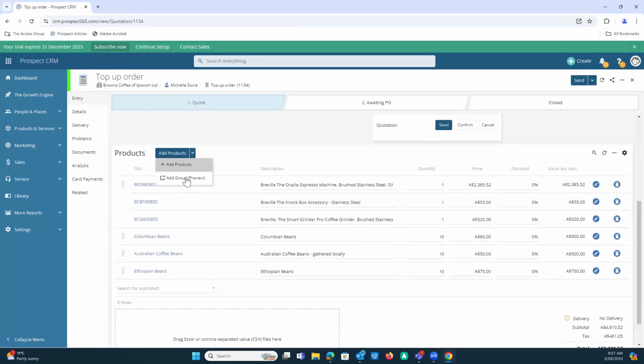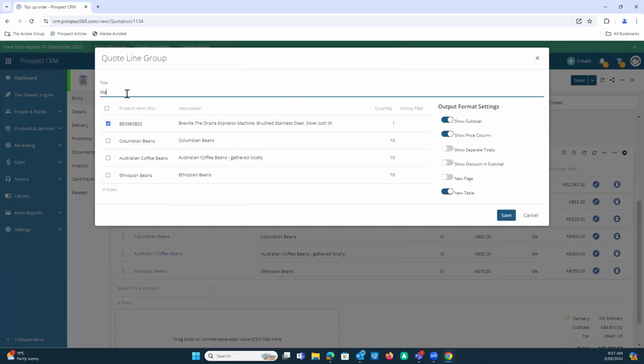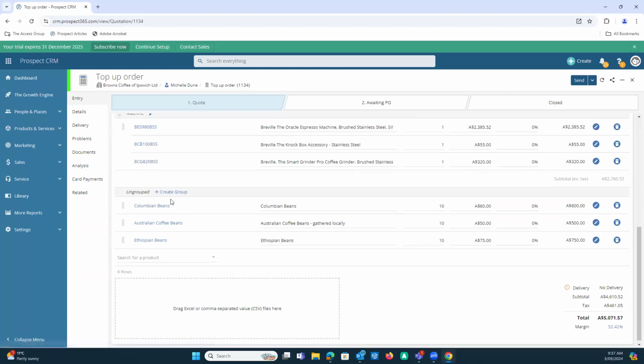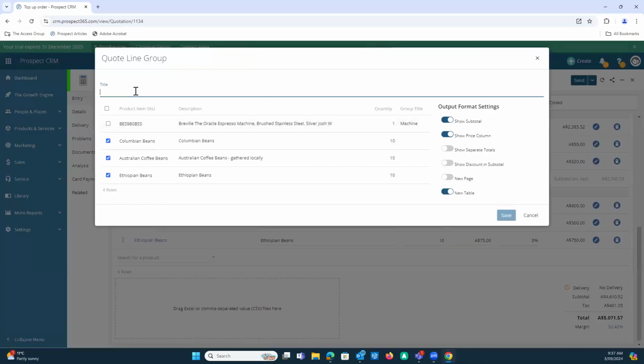And we can also group and summarize. We can add a group, and let's say machine. And that's going to give you just the categorization. So when you're sending in a quote, it gives you a bit more flexibility with that. And we can give it, let's just say, beans.